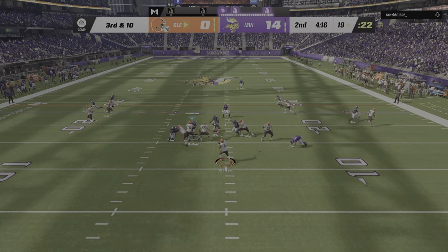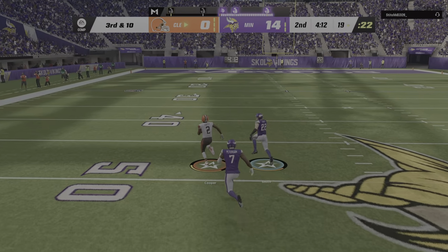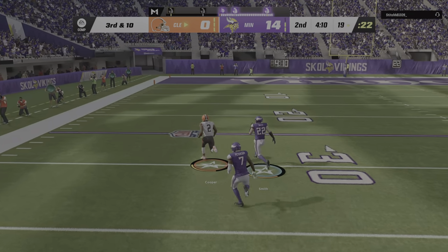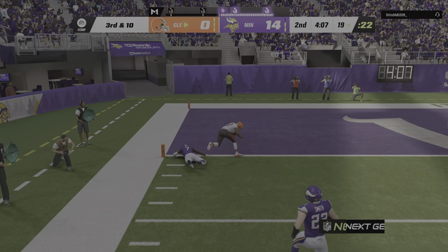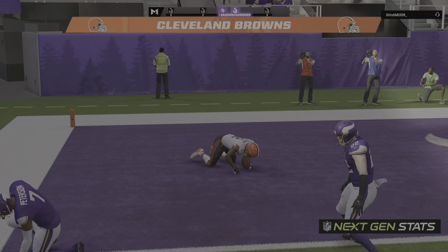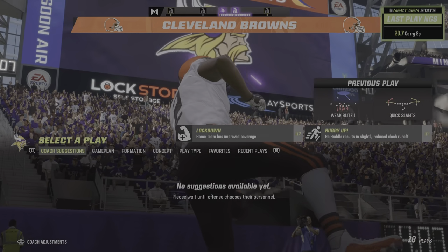Throwing on third down, Watson. And there is Amari Cooper, his first catch. Finding space at the 40. Now he's loose at the 40. Inside the 20. And all the way in. Touchdown, Cleveland. They were already down two scores early.